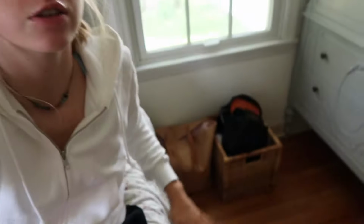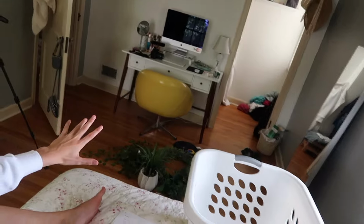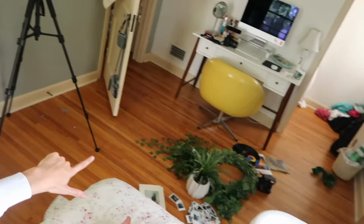I did pick up my room because I just felt like in order for me to make any more progress, it needed to be a little bit cleaner. So I did that. There used to be school supplies over here, so that's all there. This is over here, and then over here, I pulled the wet clothes away in this basket. And there's my decor still, but everything just looks a little bit cleaner, you know?